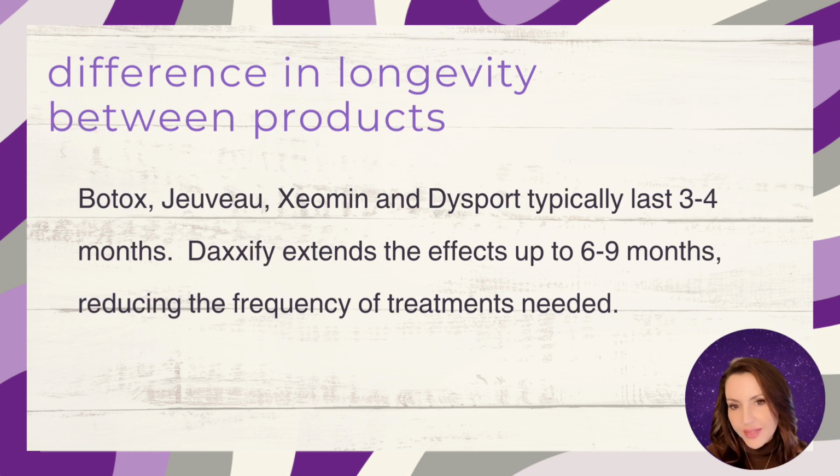Some people may find that one product lasts longer for them than others, especially if perhaps they have used one product for a very long time. It may be beneficial to switch it up and try one of the other neuromodulators for added longevity. On average, 3 to 4 months is what you can expect for most neuromodulators. However, the new kid in town, Daxify, is stating it may be lasting up to 6 to 9 months, so I'm eager to see where that goes.